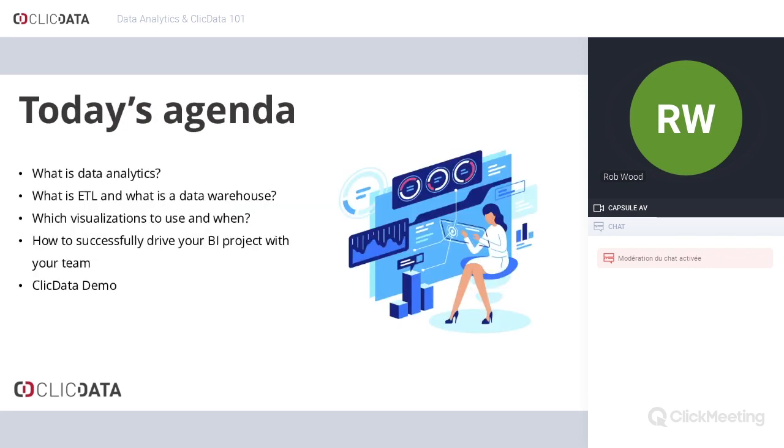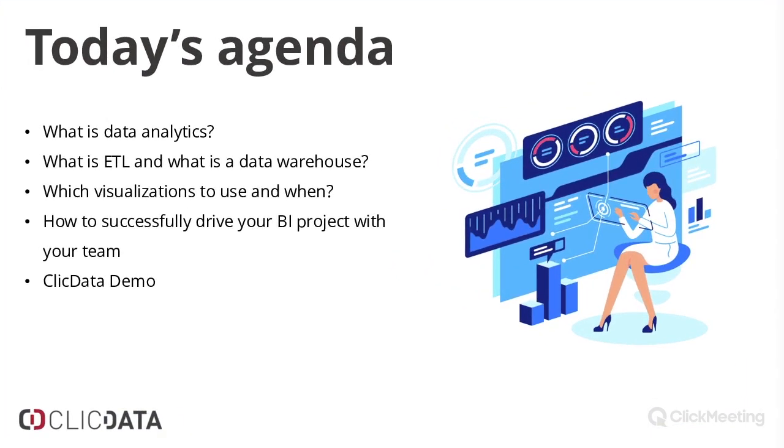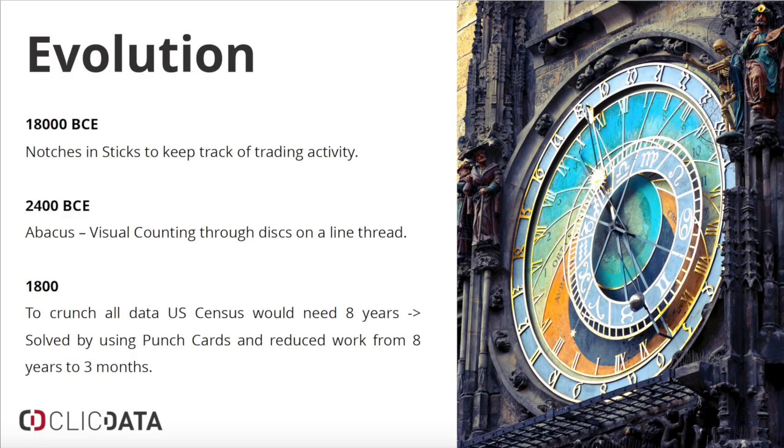Today's agenda, we're going to go over data analytics. What does that mean? What is ETL? What is a data warehouse? Which visualizations you should use, and more importantly, when you should use them, and how to successfully drive a BI project with your team. And we'll also have a quick demo of the BI platform. And with that, I'm going to turn the topic over to Shri. Shri?